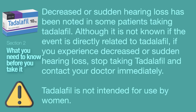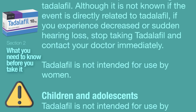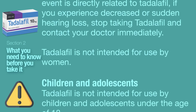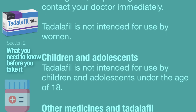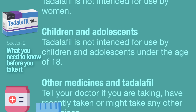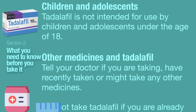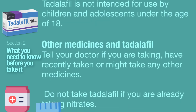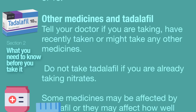Tadalafil is not intended for use by women, children and adolescents. Tadalafil is not intended for use by children and adolescents under the age of 18. Other medicines and Tadalafil. Tell your doctor if you are taking, have recently taken or might take any other medicines. Do not take Tadalafil if you are already taking nitrates. Some medicines may be affected by Tadalafil or they may affect how well Tadalafil will work.